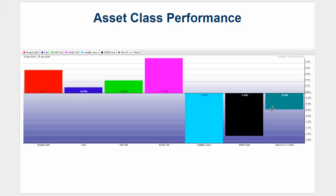But looking at our asset classes here, strong selling in gold and the alternative asset class, the 20-plus year Treasury bond fund, both down. Gold selling off strongly, down 1.43%, and the bonds down 0.55%. So certainly does look like we are seeing a flow of capital back into equities, away from gold and bonds as asset class alternatives. We will have a look at the charts in a minute after we look at the various indexes.